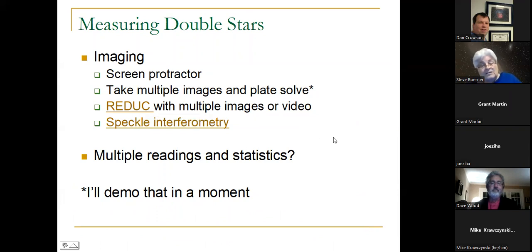And the new way of doing things is called spectral interferometry. I would think Bill might want to try that. That just seems to be right up Bill's alley.